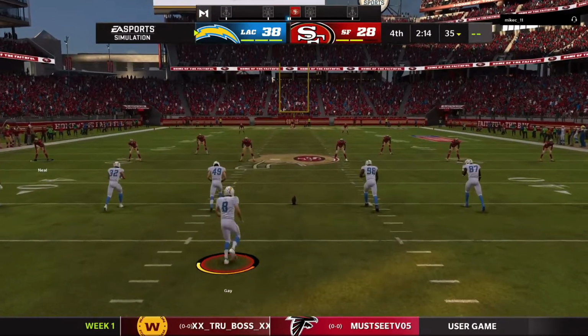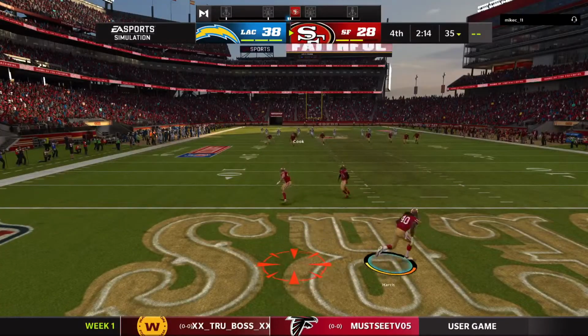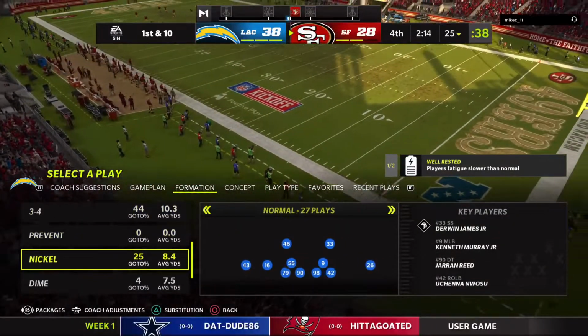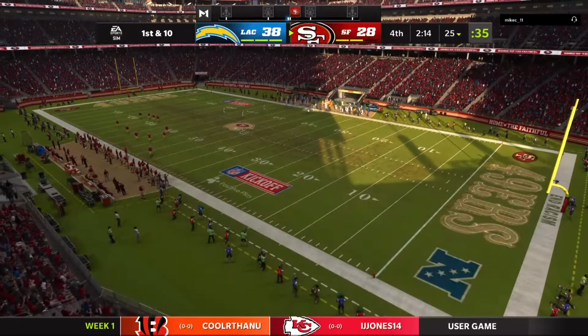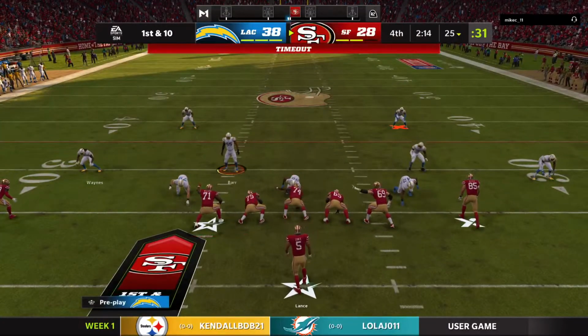Following the touchdown, here's Gay to kick it away. And that one will bounce out of the back of the end zone, so we will start here at the 25. The San Francisco offense ready to start their next drive.